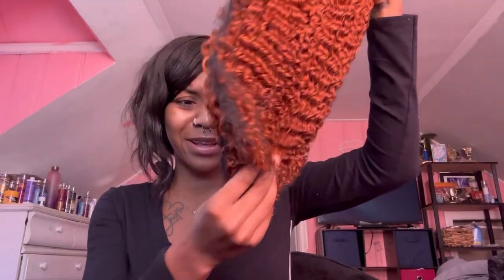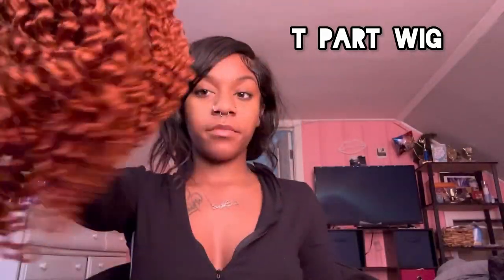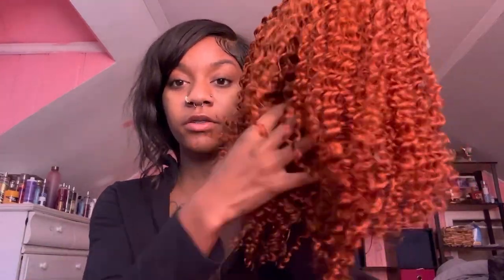Oh my God. I don't want to waste no time. And it's a T-part wig, y'all. This is a whole T-part wig. Baby, it's 150 density. I can't wait to try this freaking color. Oh my God, and it still got layers.